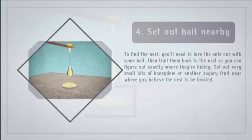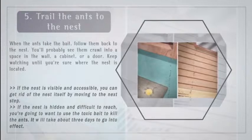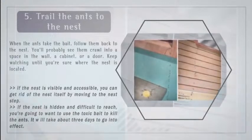Trail the ants to the nest. When the ants take the bait, follow them back to the nest. You'll probably see them crawl into a space in the wall, a cabinet, or a door. Keep watching until you're sure where the nest is located.